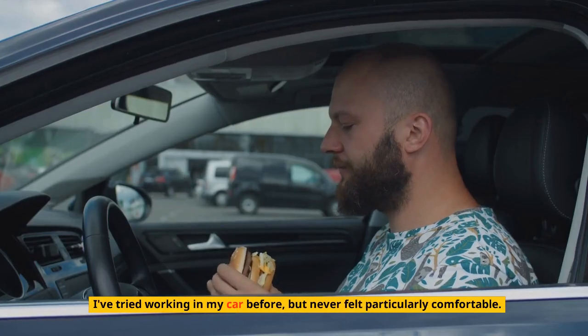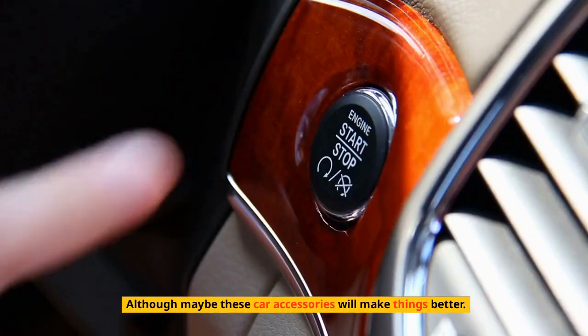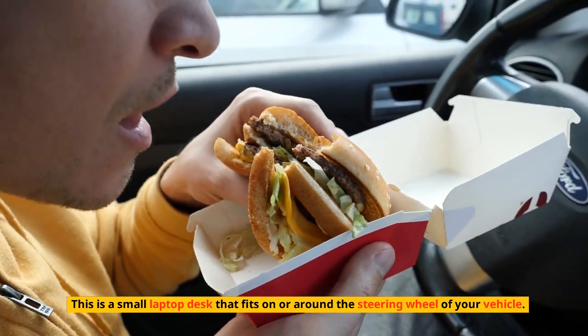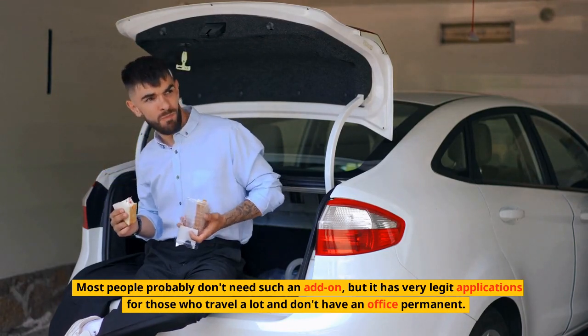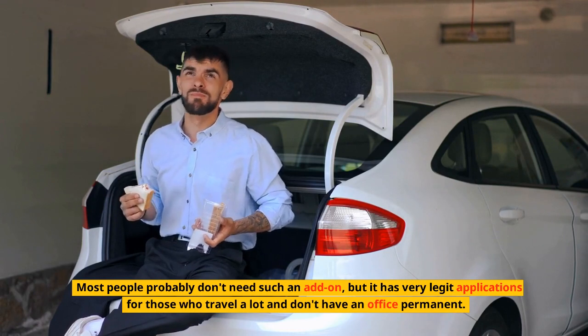I've tried working in my car before, but never felt particularly comfortable. Although maybe these car accessories will make things better. This is a small laptop desk that fits on or around the steering wheel of your vehicle. Most people probably don't need such an add-on, but it has very legit applications for those who travel a lot and don't have a permanent office.